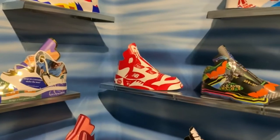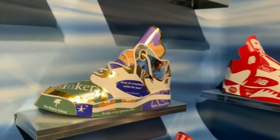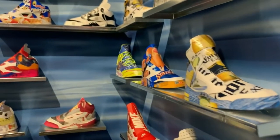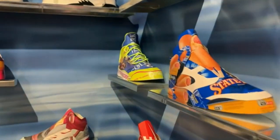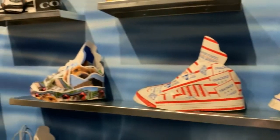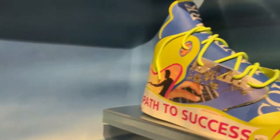Absolutely. And I happen to love the Landmark College shoe because I love Landmark College, and my nephew was a graduate of Landmark College, and the staff there are very dear to me, particularly the arts faculty. Where's the Landmark College? It's right in that corner. Ah, there it is.